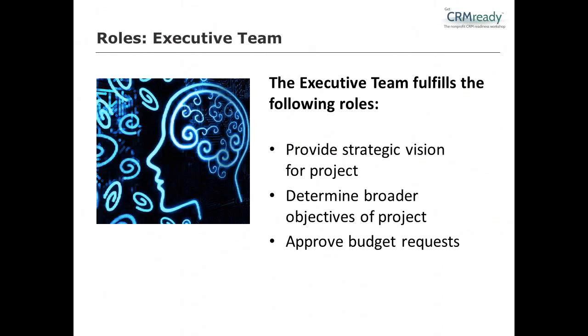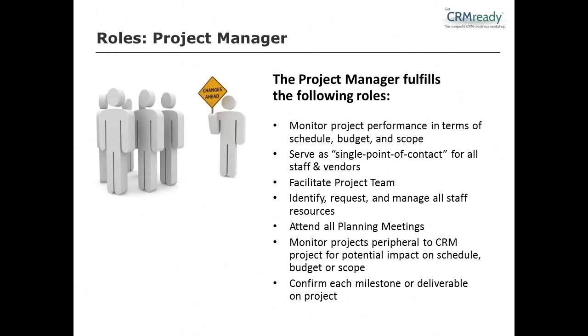But they are the face of the big strategic vision. So, all right, let's talk about project manager. BJ did talk a lot about the ideas behind project management. This slide really shows you specifically what are those tasks that a project manager on a project needs to fulfill. So we get into some detail here.